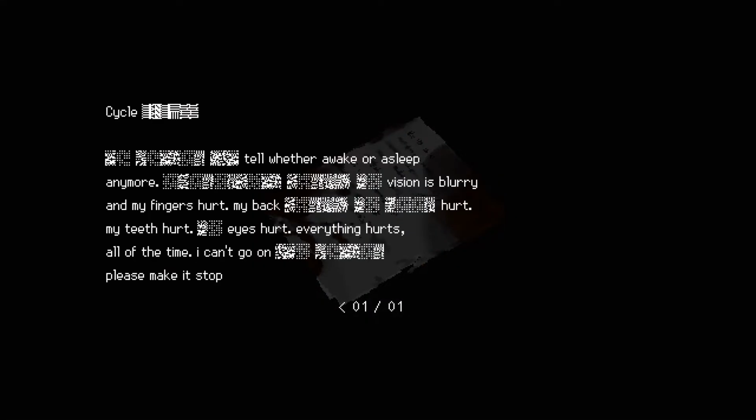Smeared diary page. Psycho unknown. I can't tell whether I'm awake or asleep anymore. My vision is blurry and my fingers hurt. My back, it hurts. My teeth hurt. My eyes hurt. Everything hurts. All of the time. I can't go on like this. Please make it stop.